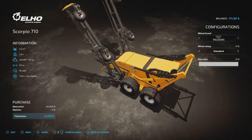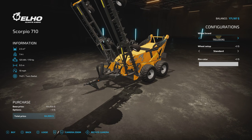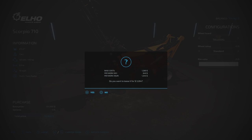3,264. We just sold a load of... actually, what's the horsepower requirement? 170. Ooh, we could be just on for that. You know what? Yeah, I'm going to do it. Let's lease it.